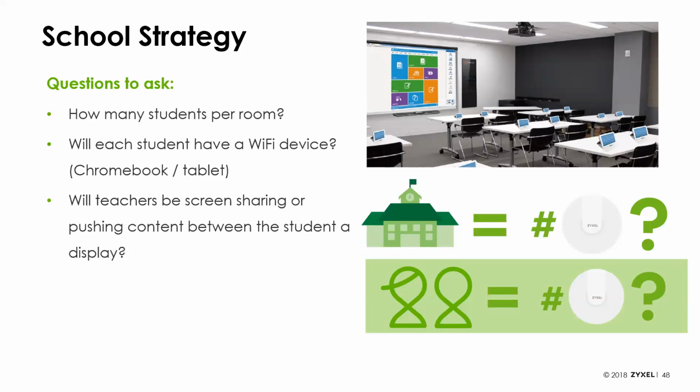There are some classrooms where every user has a Chromebook. They're all connected to that Wi-Fi. And instead of broadcasting a film on a projector, or using some sort of projector to project the teacher's screen, they instead stream the video to those users, or stream the teacher's desktop to those users to share the presentation. So instead of looking at a big billboard in the front of the room, everyone's looking at their own individual device. If you've got a situation like that where you're using a lot of bandwidth, you may need to have multiple APs per classroom.